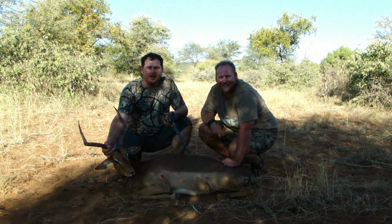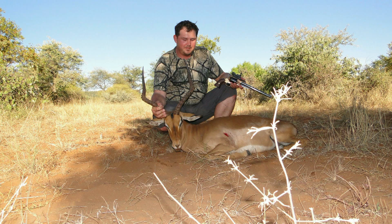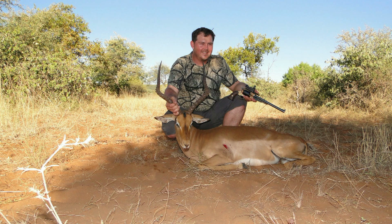Okay, I think let's get back into the hide, and Shaal wants to take an impala with his bow. There's still 2.5 hours left of this day, and let's see, the day is productive, and let's go for it. Let's keep our fingers crossed, and hopefully something will come into the drinking. See if we can take it.